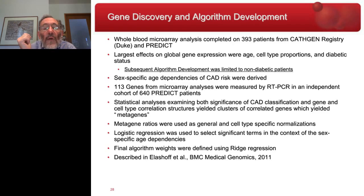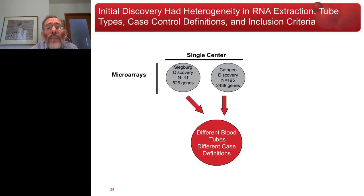We used a similar approach to what we talked about with respect to the heart transplant rejection, where we used metagenes. In this case, we used ratios of metagenes to give general and cell type specific normalization. And the method of choice for algorithm development here was logistic regression, where we used ridge regression finally to get the final weights. And this was described in a paper that was published a couple of years ago.